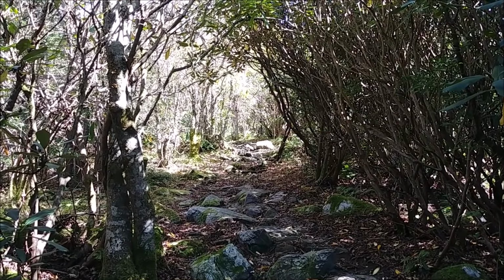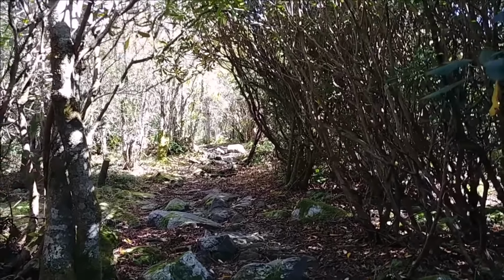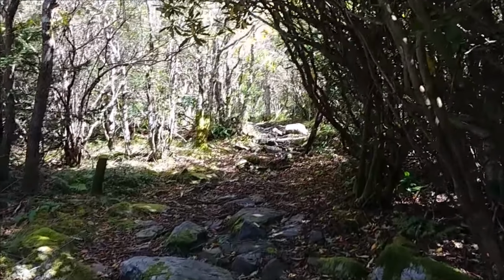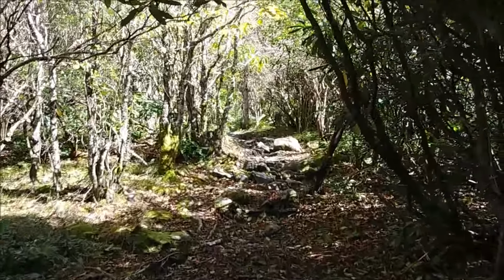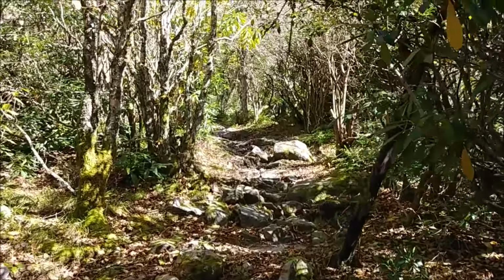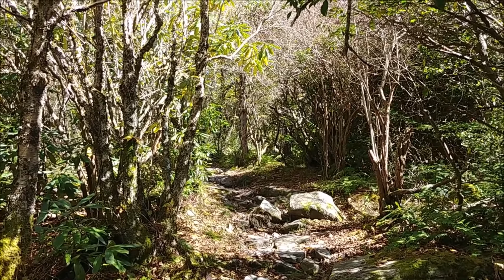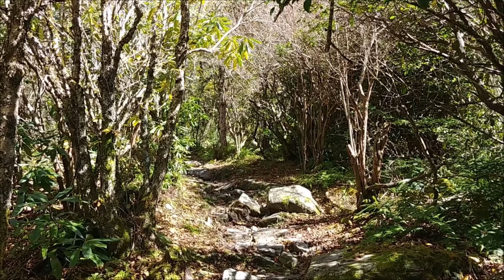Getting close to the summit of Unaka Mountain. I'm above 5,000 feet now, and it's actually kind of interesting encountering this tunnel of rhododendron when the mountain is known for its fir spruce forest. This would be a surprise candidate for seeing rhododendron blooms in June, considering how dense it is, although this may be mixed in with some mountain laurel.